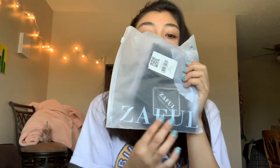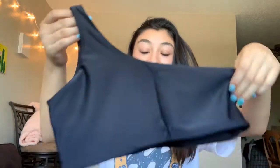Let's see what I got first. I think this might be the swimsuit I ordered. Yep, it's a swimsuit. It's super cute, but it might be too big for me. This is a small, and it looks a little big. The band looks big for me, but we're just gonna have to find out. That's just gonna be a mystery.